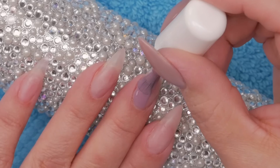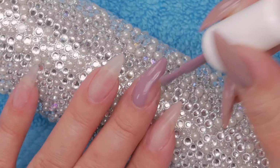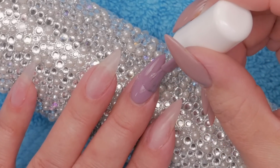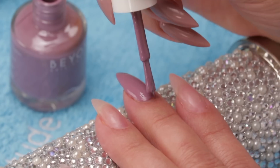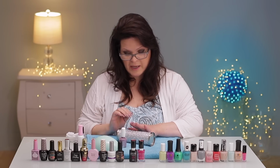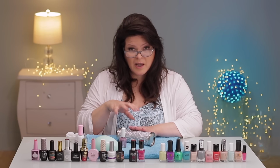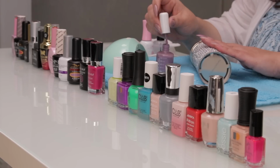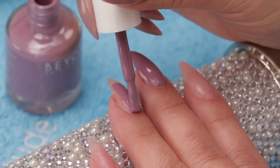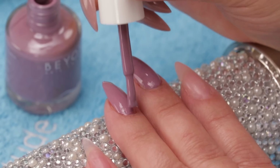I'm just going to demonstrate how beautifully this goes on. What I personally love about nail polish is, after I've done a beautiful set of nails, I can put the nail polish on and it's a very thin coat. It doesn't alter the shape of whatever design I've decided to do. It just glides on beautifully. It's very, very fluid and it's a very easy product to work with.